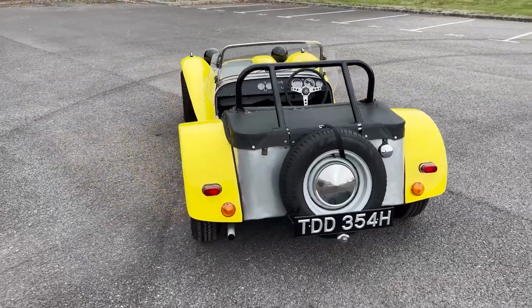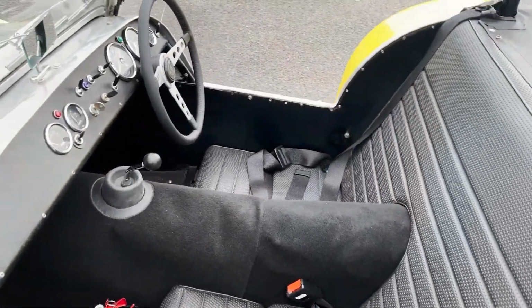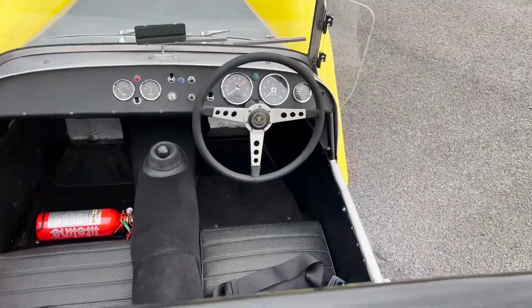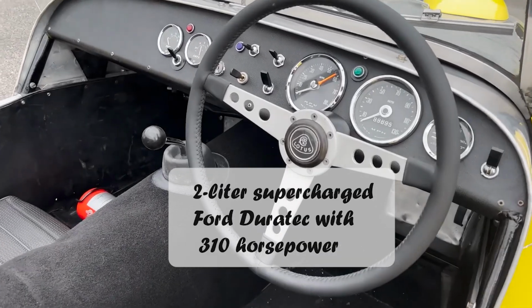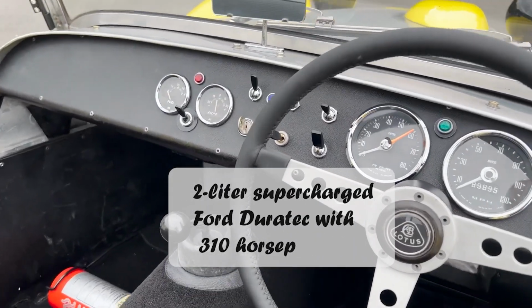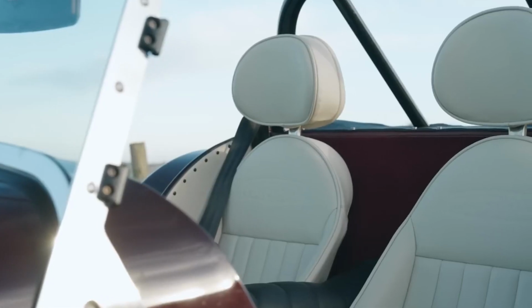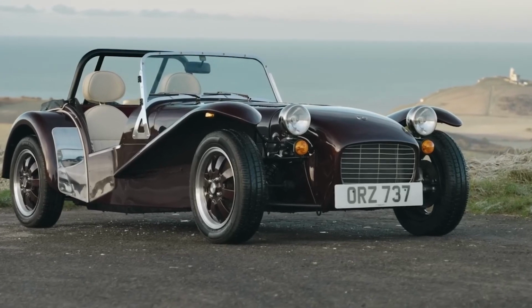Different brands have different modifications to the Lotus 7. You may have heard of the Caterham 7. This is the most popular replica of Lotus 7 out there, and it is not hard to see why. The top spec gives you a 2-liter supercharged Ford Duratec with 310 horsepower. Now, this version sells well for more than $30,000. But if you're looking for a cheaper alternative, try the low-cost version of the Lotus 7 alternatives.